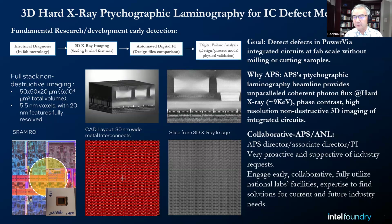It's pretty large, relatively speaking. It's a 50 by 50 by 20 micron size. And if you look at the total volume that was imaged, it's about 60,000 micrometer cubed. Compared to the traditional semiconductor analysis with the TEM, you're looking at about 500 by 500 nanometers, about 30 nanometers thick. So this is a much larger volume with about a 5 nanometer voxel, and we actually achieve a resolution on the order of, I would say, 5 to 10 nanometers. That still needs to be analyzed.